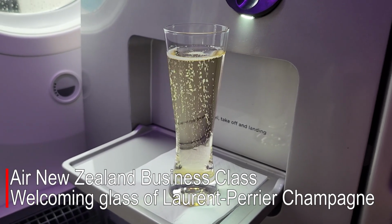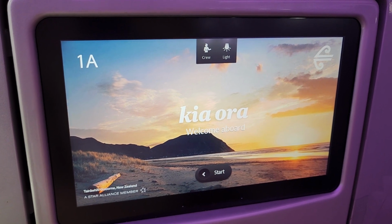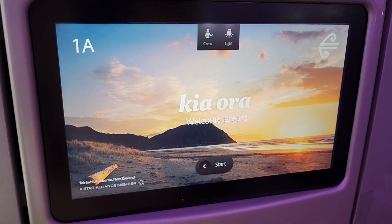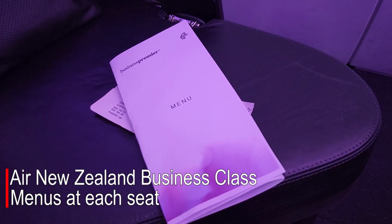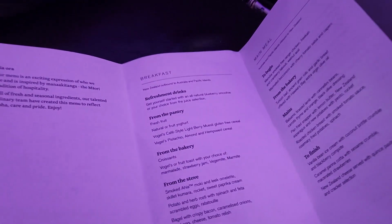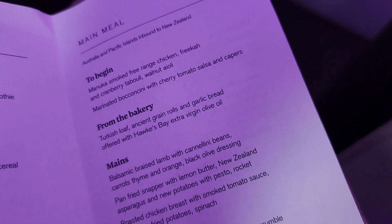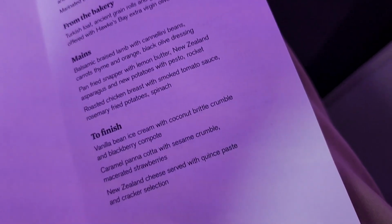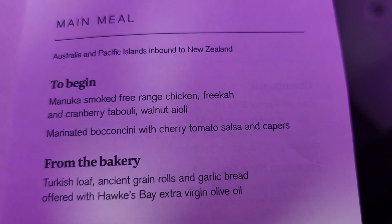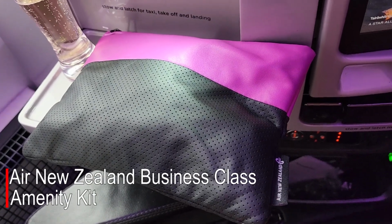It's good to see pre-flight drinks are back after being sorely absent for the past 2 years, and they include sparkling wine. There are menus at each seat. It's only a photocopied sheet of A4, but at least it's a menu, and for our delectation later, there are Turkish loaves, ancient grain rolls, Hawkesbury extra virgin olive oil, along with mains of balsamic braised lamb with kiwi asparagus, pan-fried snapper with lemon butter, or roasted chicken with smoked tomatoes.